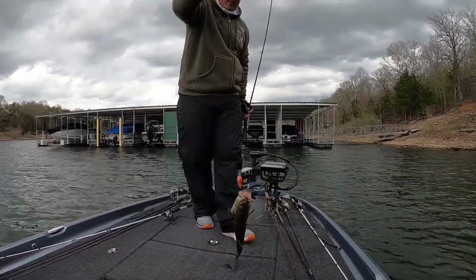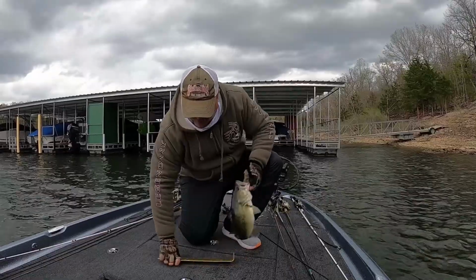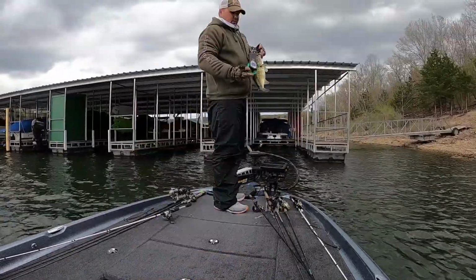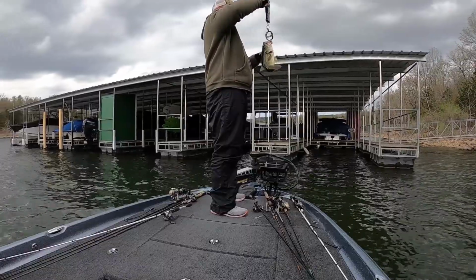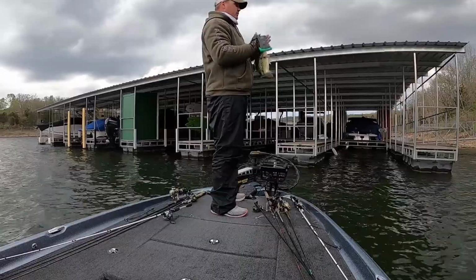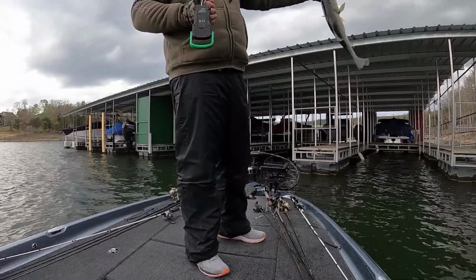There's 16 pounds. Took all day. 16-inch fish. 2 1/4 probably. He's fatty. 35. Came right there off that, like where it kind of gets that weird chunky rock.